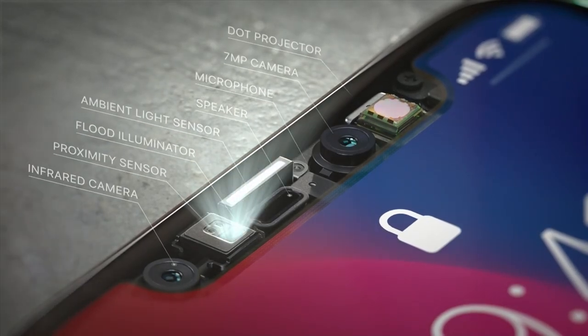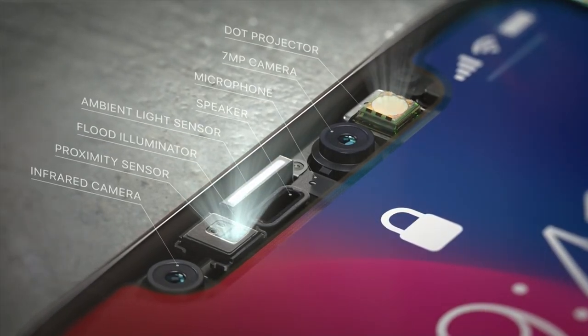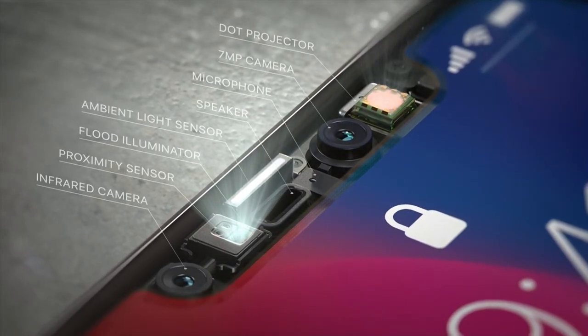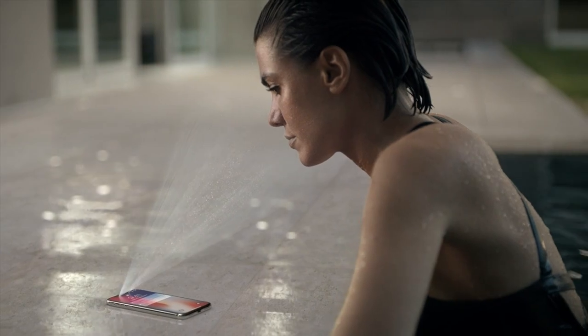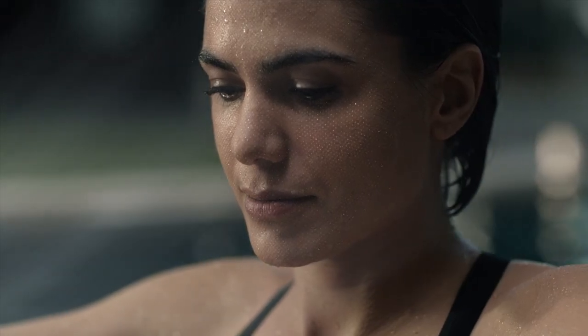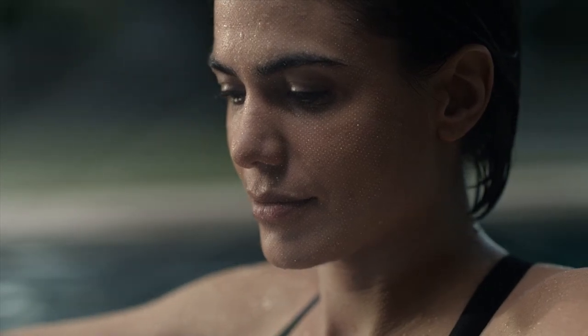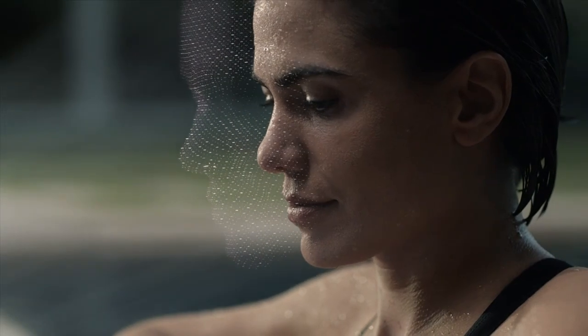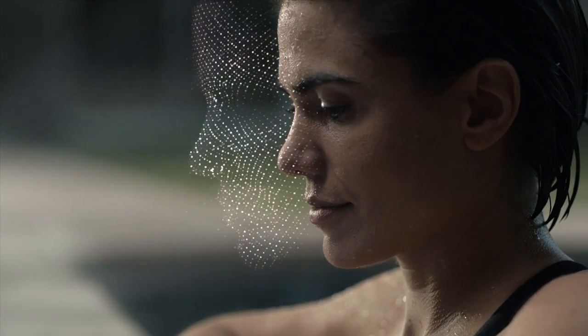Our new TrueDepth camera system, contained within this tiny space, uses extraordinary depth sensing technology to let you unlock your phone with a glance. We call this Face ID. It maps the unique geometry of your face with over 30,000 invisible dots. This data is analyzed by the neural engine on the A11 Bionic chip, the first of its kind.